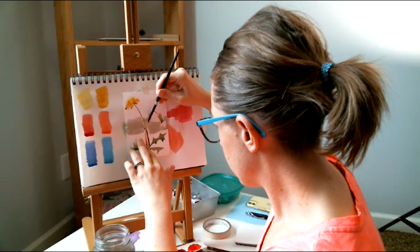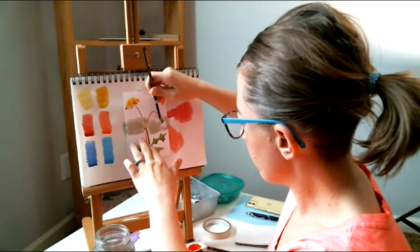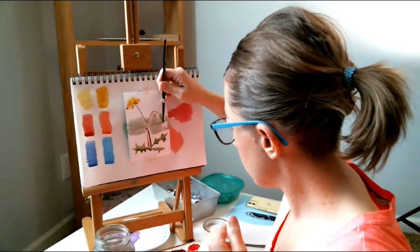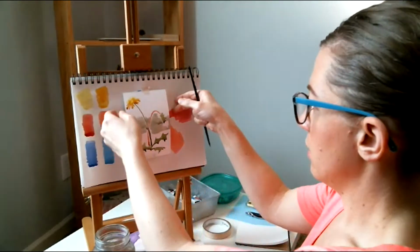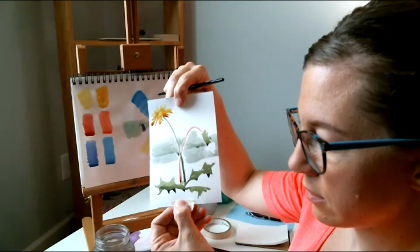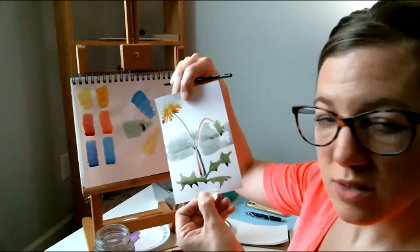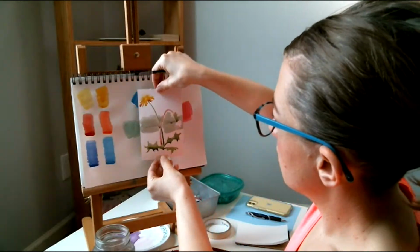So this is just from my memory. I'm not going off of anything here, so I should probably stop before I get it too overworked. But it gives you the idea for sure. And now you can see that this dandelion is flopping over and it's seeding out, but it's the white of the paper. I didn't paint anything on that. All right.